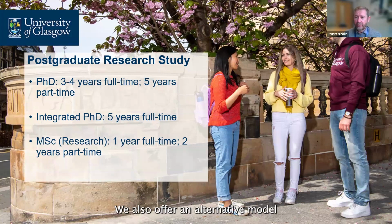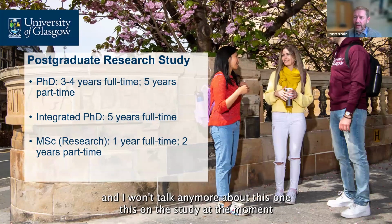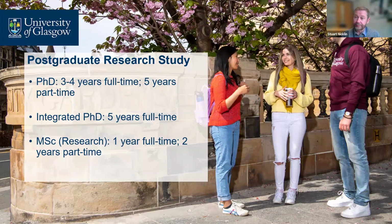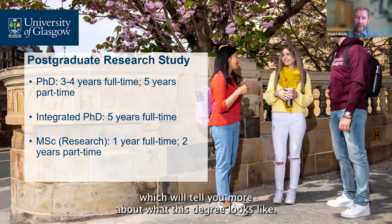We also offer an alternative model for the PhD called the integrated PhD, and this is a 5-year full-time model. And I won't talk any more about this model of study at the moment, because I've got a slide on it a little bit later in the presentation, which will tell you more about what this degree structure looks like.